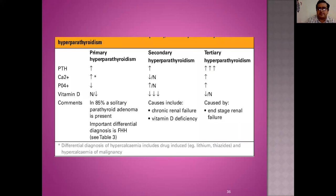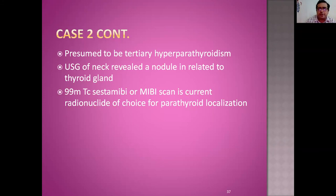Now, hyperparathyroidism with increased calcium and increased phosphorus as well, with the parathyroid hormone level being very raised, is usually found in tertiary hyperparathyroidism. So basically what happens is patients have hyperparathyroidism for a very prolonged period of time, and then they gradually develop autonomous nodules which start secreting large amounts of parathyroid hormone, which can be seen on an ultrasound. This patient, again, we did an ultrasound, which revealed a small nodule in the parathyroid gland.